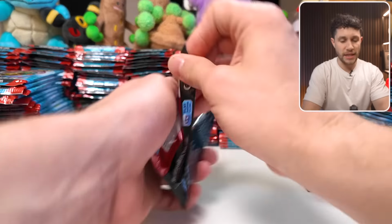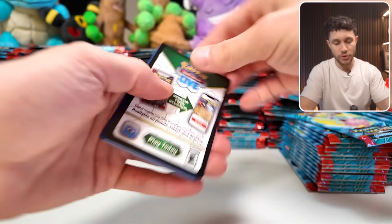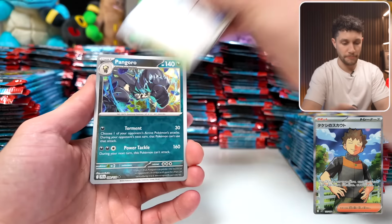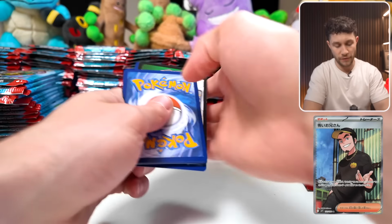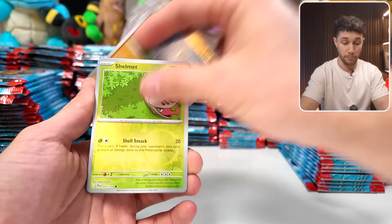Volcanion EX full art. And then for the trainers, there's only 3 full art trainers in Journey Together. We've got Brock's Scouting, Iris's Fighting Spirit, and Ruffian. We've already pulled Ruffian and Iris's Fighting Spirit, so we're just looking for Brock, imagine.